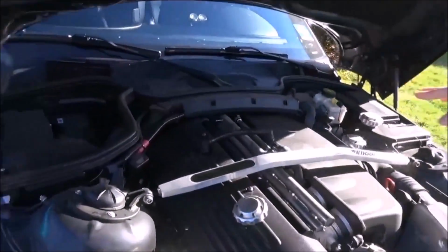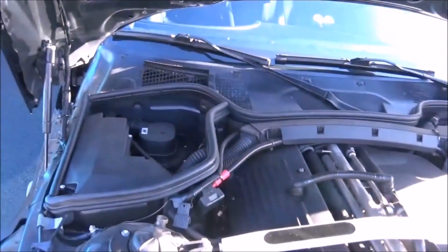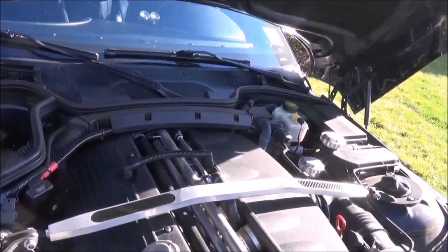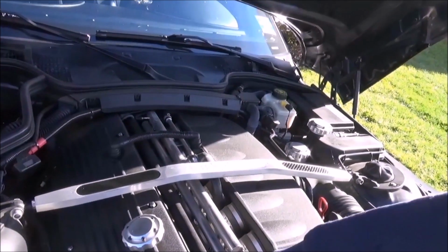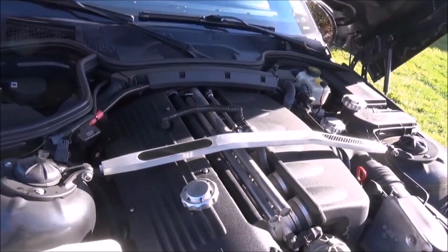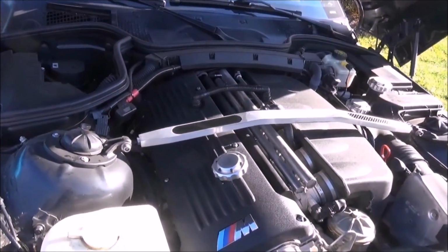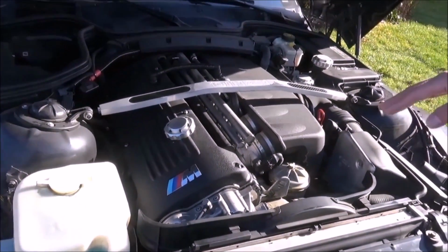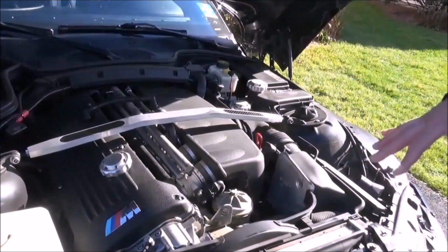This car actually has Dinan software on it, so it's got a little more horsepower. That came up in my PPI, where the BMW dealer told me that. And this is the glorious S54 engine with the 8,000 RPM redline, 315 horsepower. Now the M3s in this country had 333 horsepower, and the difference here is exhaust routing.